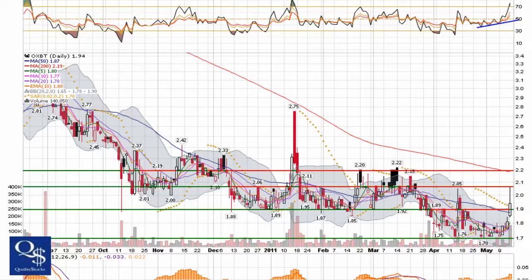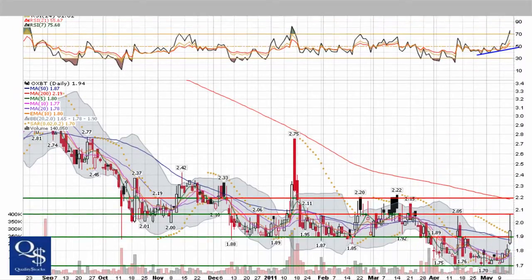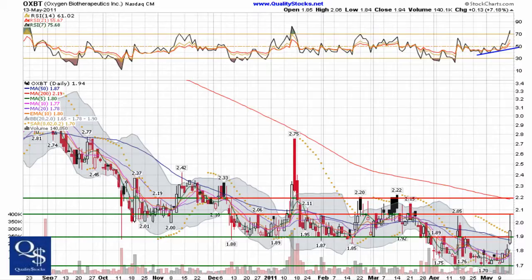So watch for those key areas that I mentioned. Let's see if these indicators are going to play themselves through this time, or if it's going to come back down and fall through like it's done in the past. But all in all, a pretty nice look to the OXBT chart. As always, merely my interpretation of the Oxygen Biotherapeutics chart.